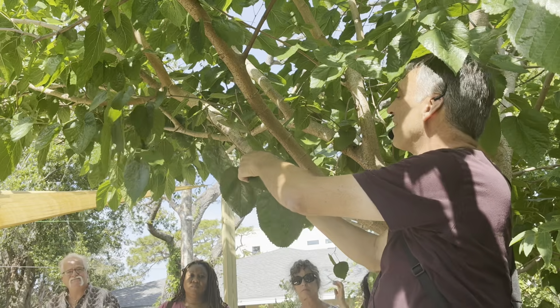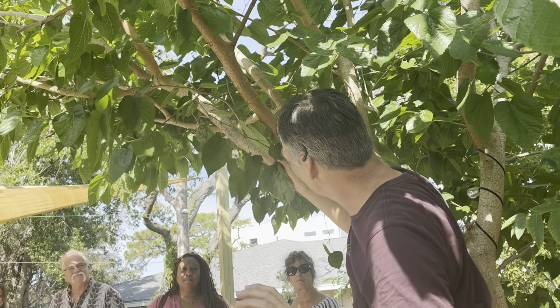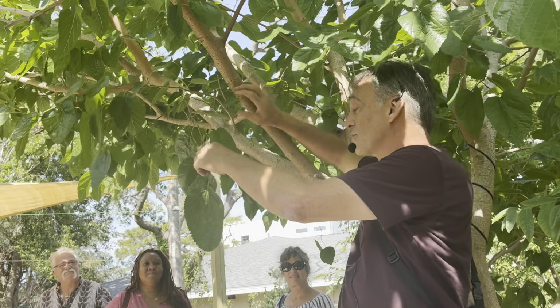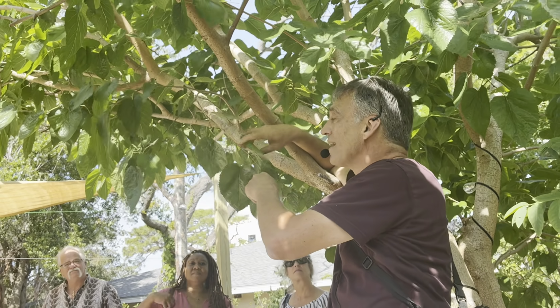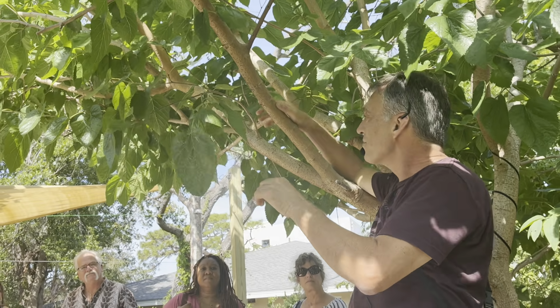And anybody acupuncture, Chinese herb student? Oh wait, yeah, there you are. Okay, so I'll say the cool Chinese names for those couple of people. This is Sangye, the mulberry leaf. The bark on this is Feng Bai Pi, and they have slightly different uses.